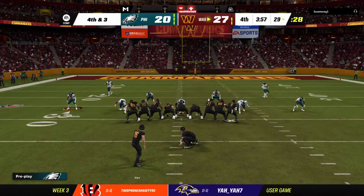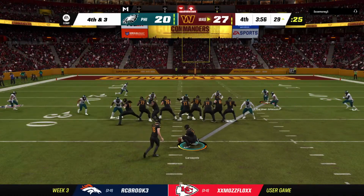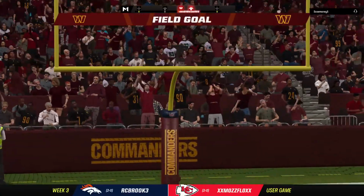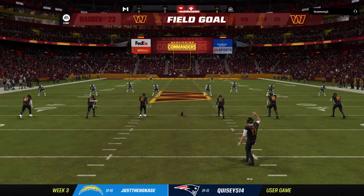So now one of the biggest kicks of the night is forthcoming. This to make it a 2-score game. Sly able to put this one through. And that will extend their lead even further. So that field goal, an important one here in the fourth quarter.